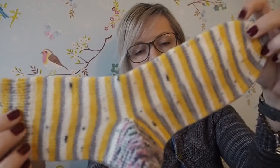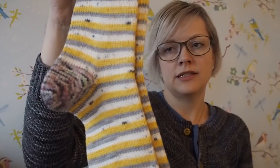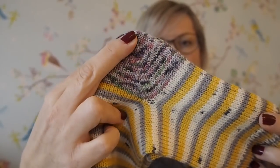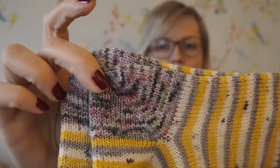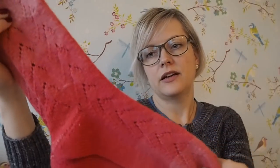This is self-striping yarn from Knitting in France. And the heels are made out of Desert Vista Dye Works in sparkle yarn. And these were the first pair I made this year.